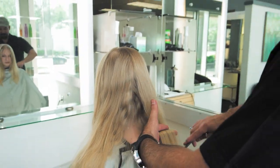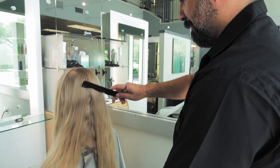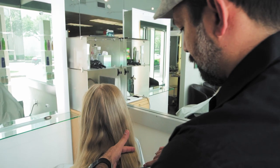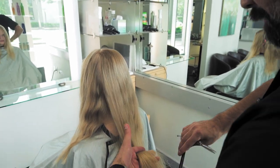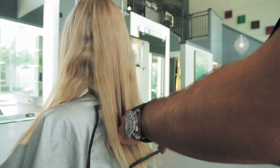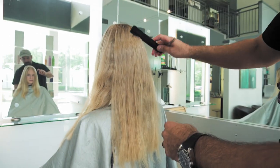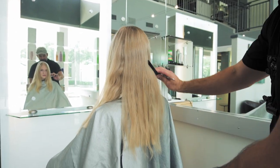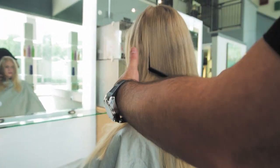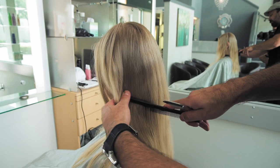Gotta make sure you ask your client if she's okay. Alright, comb through her hair just a little bit. Alright, using the end that it's not as giving that much tension. So here we go.